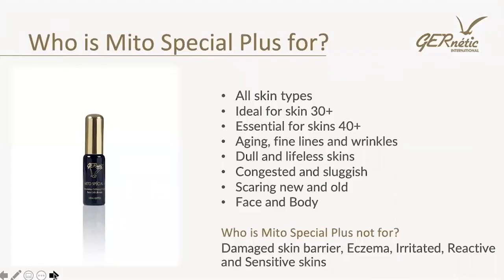So who is Mito Special Plus for? It really is for all skin types. It's ideally for anyone over the age of 30. It's essential for anyone over the age of 40, and it will help to treat any issues with aging, fine lines and wrinkles, dull and lifeless skin that's congested and sluggish, and any scarring on the face or body that could be old scarring or fairly recent scarring.